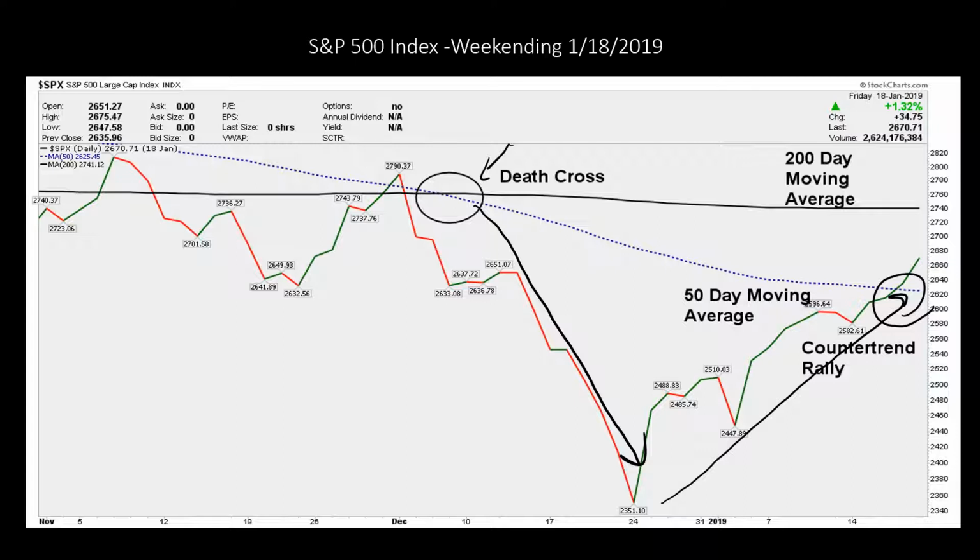Now, since price and the 50-day moving average are below the 200-day, the current rally is considered a counter-trend rally. It is because it is running counter to the downward trend. Rallies in downtrends are not rare. They can be a beginning of a new uptrend, or they can be a bear trap. This can happen when, in a bear market, a short-term rally can get people to chase because there may be a sense of the fear of missing out.